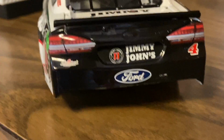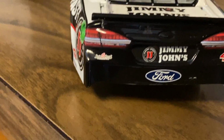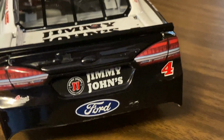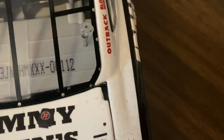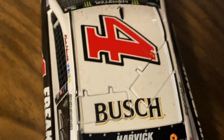Anyway, going on to the back here, we have the 4 Jimmy John's. What does that say? I guess it's the Kevin Harvick Foundation or something. On the other side there, you got the 4. You got Jimmy John's. I have DIN number out of 529. I have DIN number 112. So wow, that's a pretty low number. That's cool. I'll take that. Harvick on the back there. Busch 4.